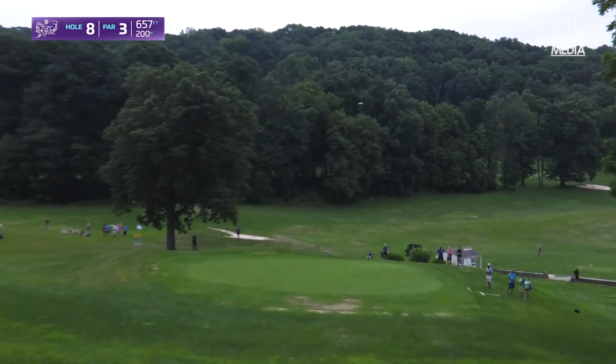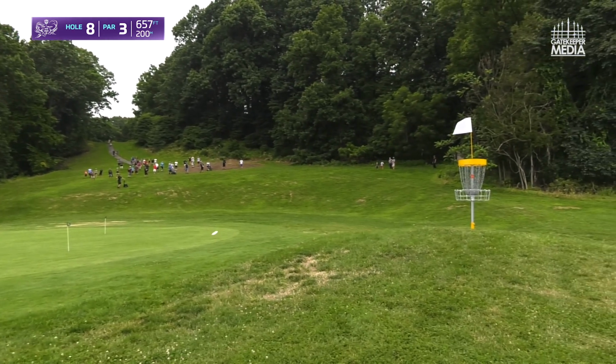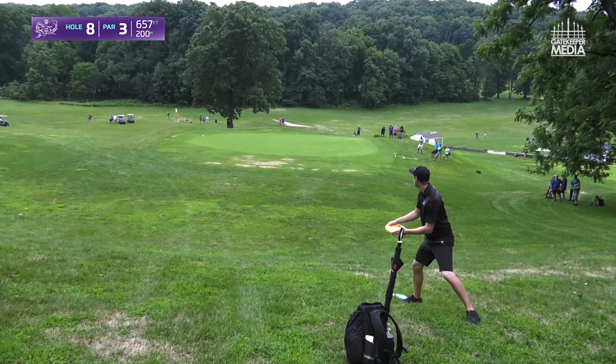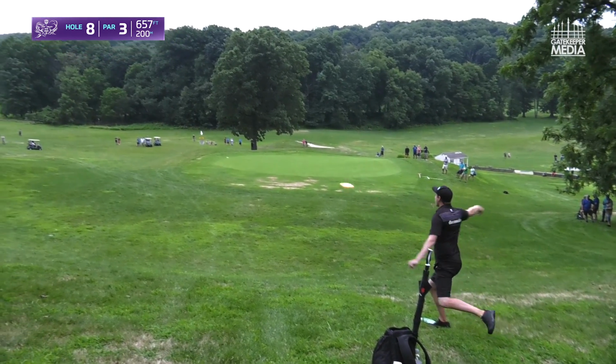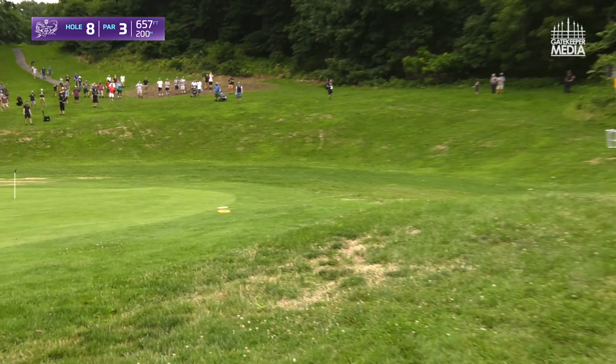So here are the approach shots from our feature card. Mike having to go way down that hill. Oh man. Oh, just good enough. Oh my gosh, that is so close. That's what happens, though, when you're trying not to go down the back side of this green. You end up leaving it short.